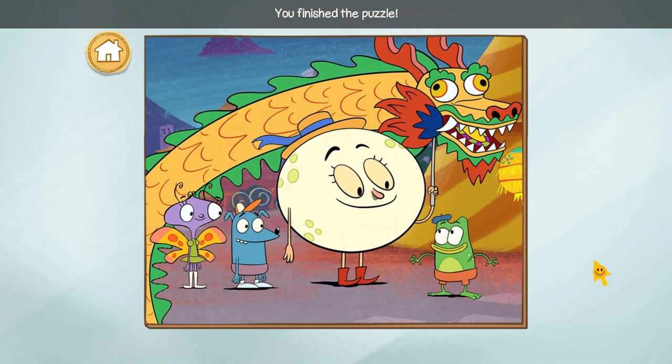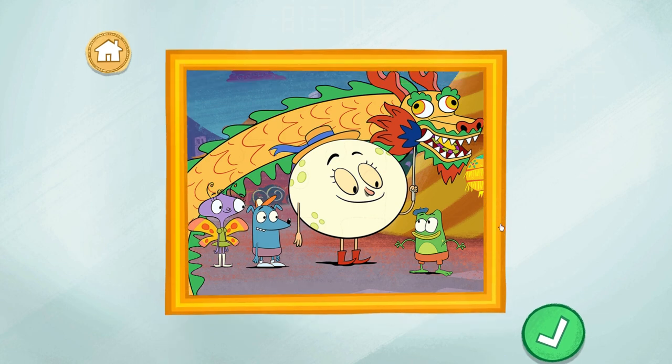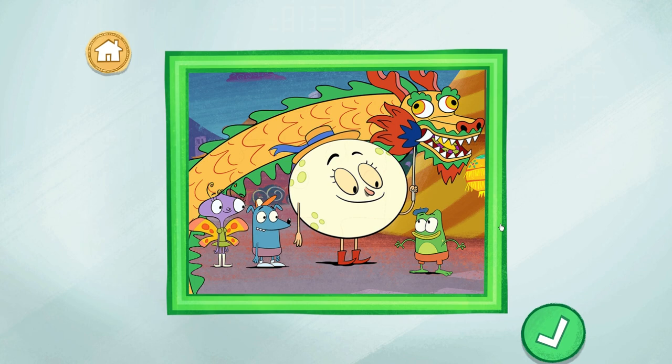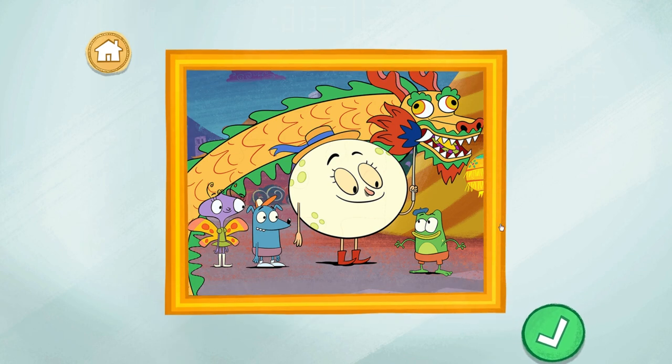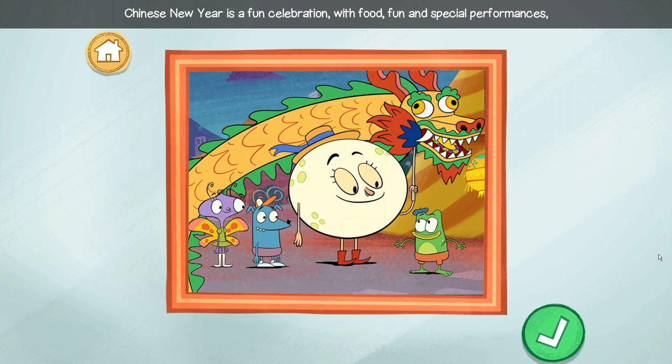Wow! You finished the puzzle! Chinese New Year is a fun celebration with food, fun, and special performances, like the dragon dance. The dragon is a symbol of good luck in China.